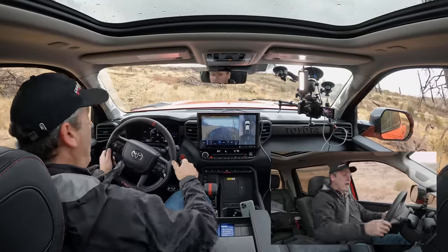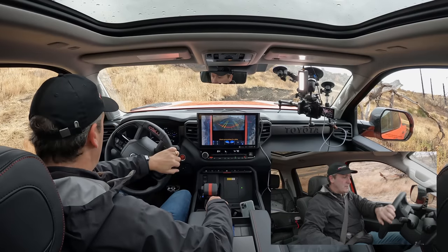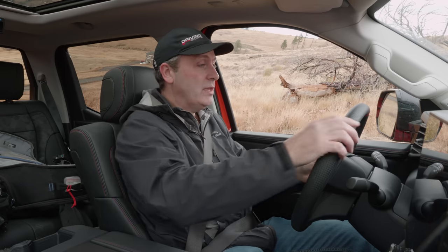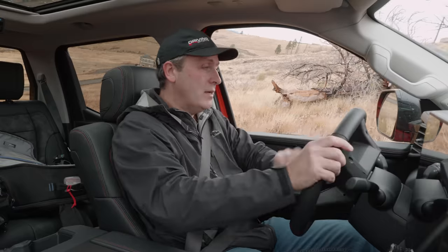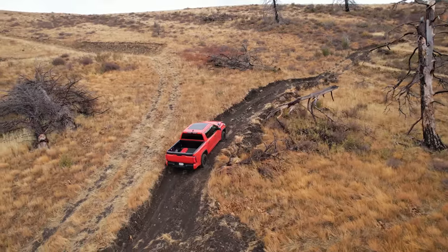Right now, I'm just in 4 high. I'm going to go ahead and switch the MTS system, which is the multi-terrain select. Even in high, we can use it. I am going to switch it into mud because I want additional wheel spin. The reason I want wheel spin is because the clay is really loading up my tread blocks, which means I'm having trouble getting grip. That's a problem.